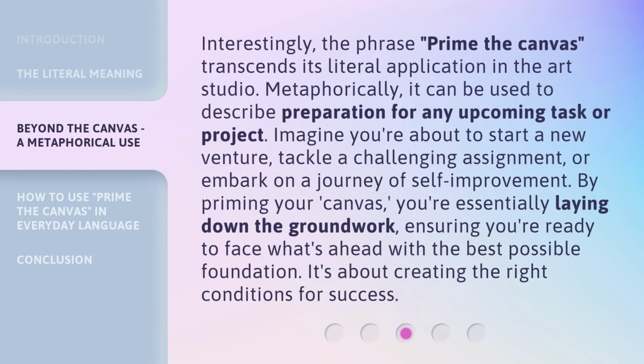Interestingly, the phrase, prime the canvas, transcends its literal application in the art studio. Metaphorically, it can be used to describe preparation for any upcoming task or project. Imagine you're about to start a new venture, tackle a challenging assignment, or embark on a journey of self-improvement. By priming your canvas, you're essentially laying down the groundwork, ensuring you're ready to face what's ahead with the best possible foundation. It's about creating the right conditions for success.